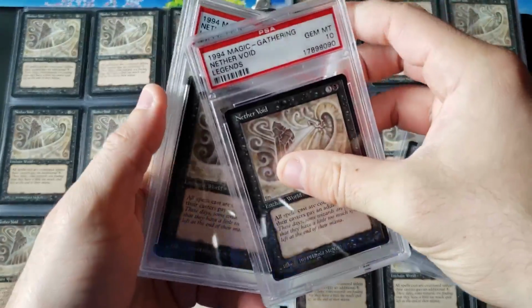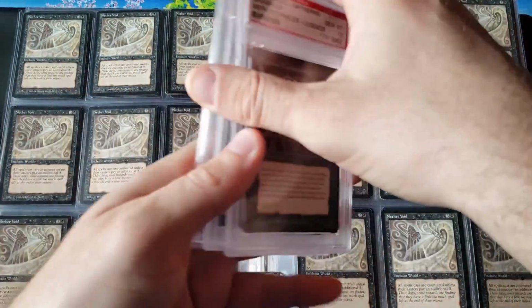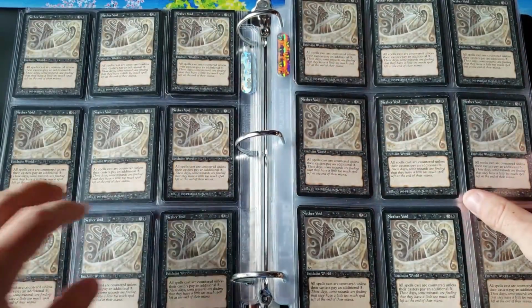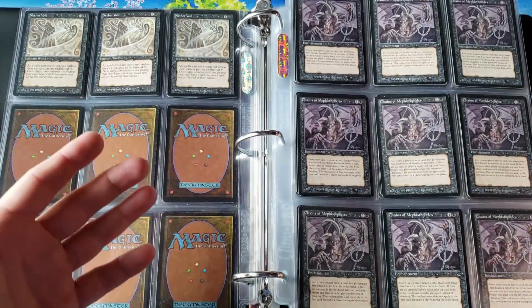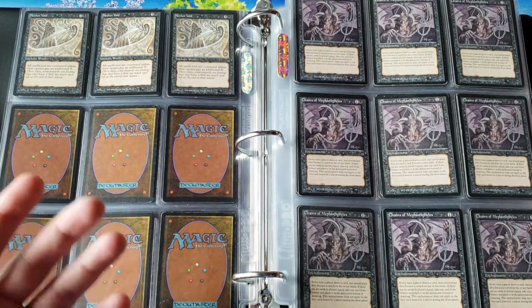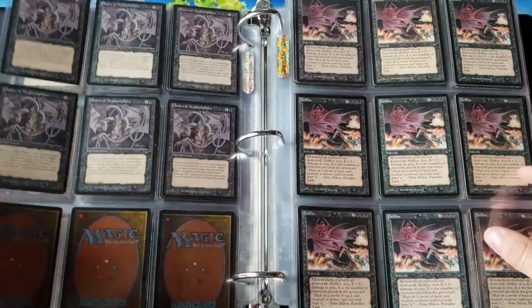But again, the ones that I felt would be perfect, I would actually pull aside, gradable quality type thing. Anyways, some of these other ones, they'll still grade well, and even if it's played, I don't really care. I still like it, but it's not really slab quality. And at the end of the day, honestly, I just like the damn cards. So, we got a bunch of chains here.